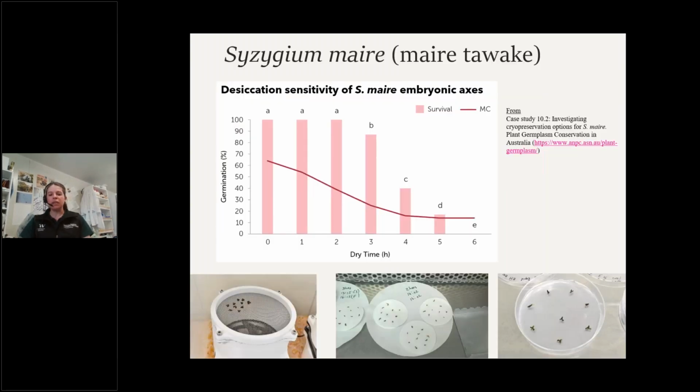Just like we did with the seeds, we need to determine whether those embryos are desiccation sensitive. And we do that through the same process. So we dry them, this time in a laminar flow cabinet. And this is the survival of the embryos, the pink graphs, and then the red line is the moisture content. And for swamp maire, this means that it is highly recalcitrant. So you can see how quickly the viability drops off even before we get close to seed banking moisture contents.